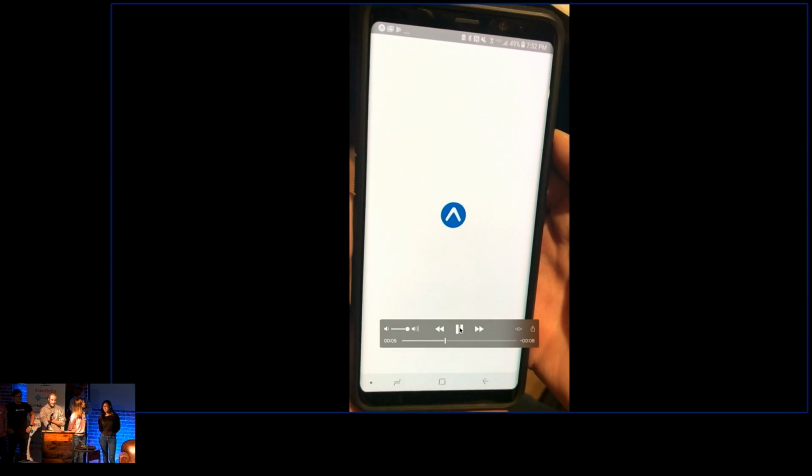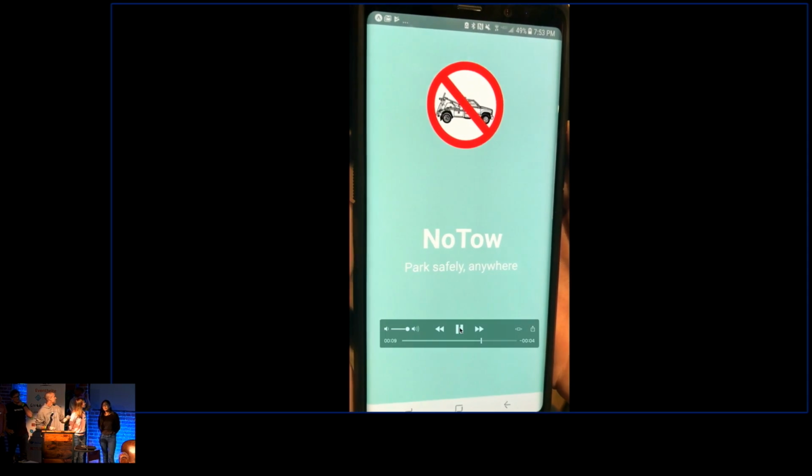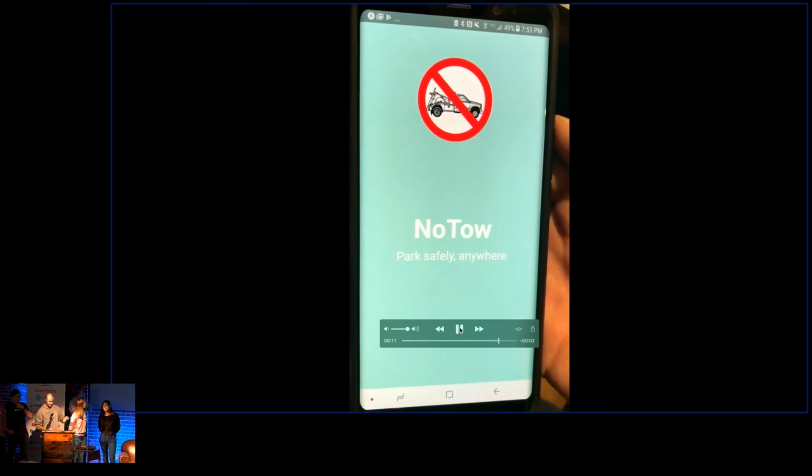Yeah, we're using Expo clients to deploy. So we use React Native to make the app, and Expo client to deploy to apps we can test. There's our beautiful splash screen.